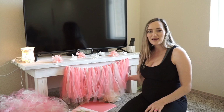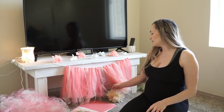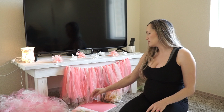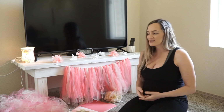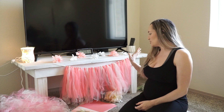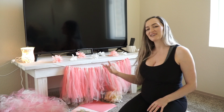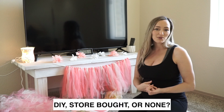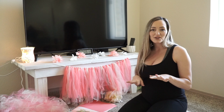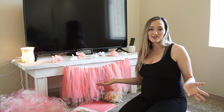This is my homemade DIY fabric garland, and the theme of the baby shower is rainbows, and I wanted to go with those blush pink and peach colors, and I've been changing this up on and off and trying to figure out exactly what I want to do. But what do you guys think of it? Are you making your own decorations, or are you having someone host your baby shower for you and you're not even involved at all? Or are you someone that's simple and likes to just buy them and get it over with, or no decorations at all?